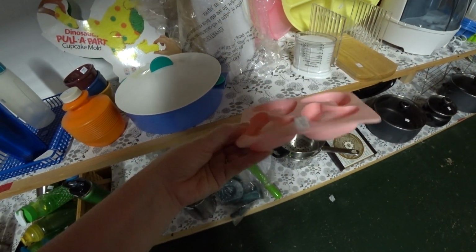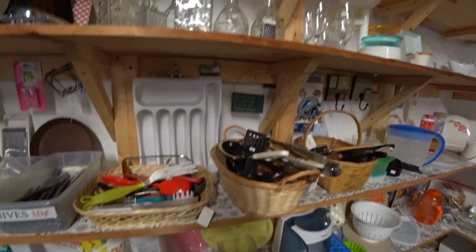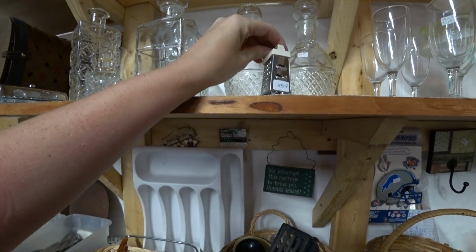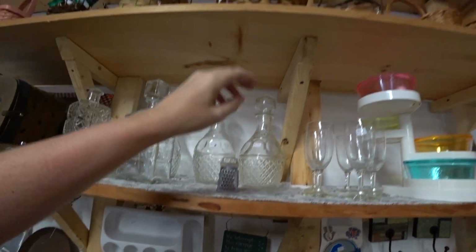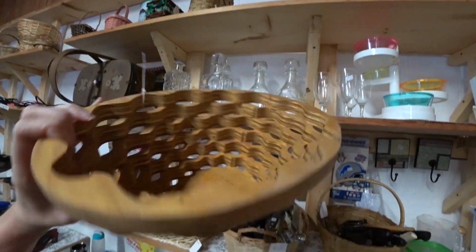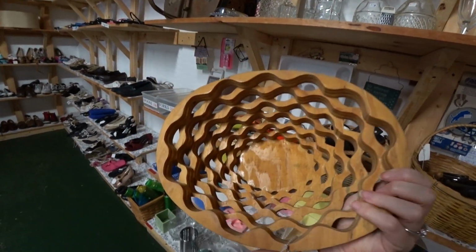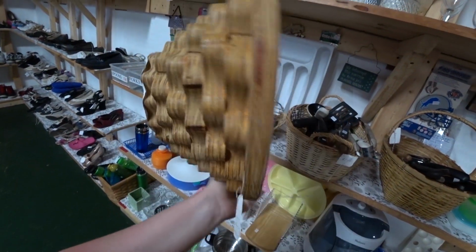I think it's for ice cubes, would be my guess. It's just a tiniest little tiny cheese grater. 35 cents. What an odd price that is. That's so cute though. It's a miniature. I like this basket up here. This is cool looking. How neat is that? It almost reminds me of a puzzle. Glued together.